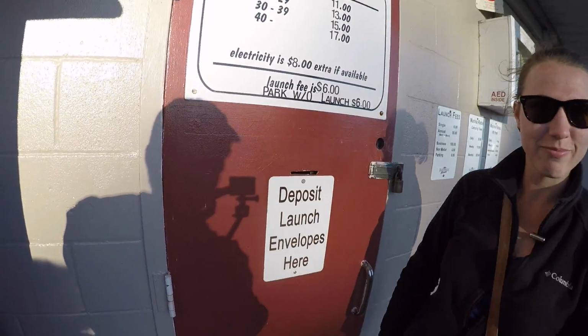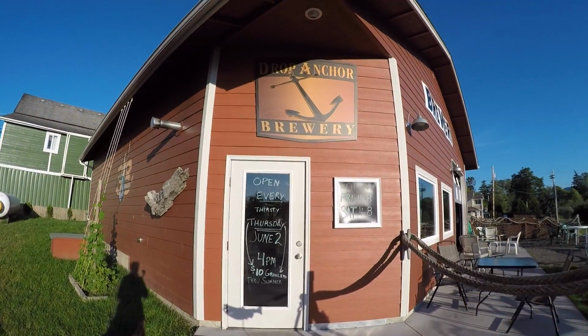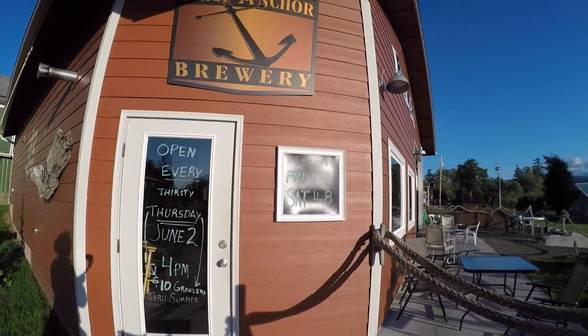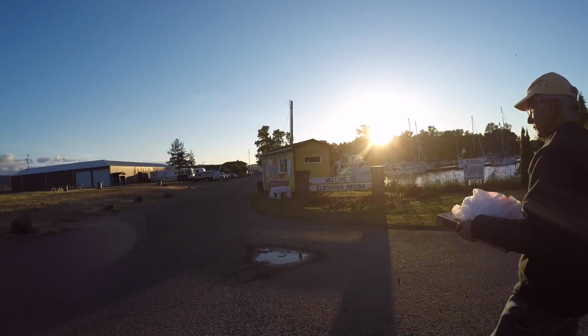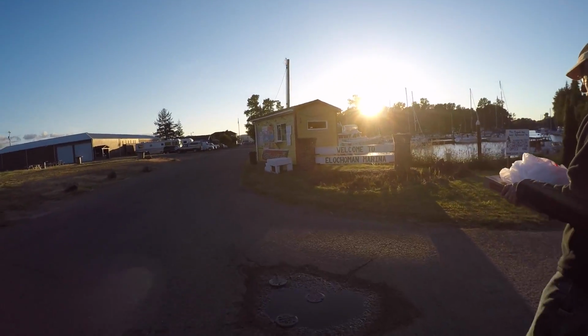There we go. Cathlamet is a tiny town, and arriving after 7 on a Sunday, there was not much open. We wandered into the brewery, which was closed, but they were nice enough to call around and found a pizza place open for us. Great, thank you very much. Welcome to Lockman Marina.